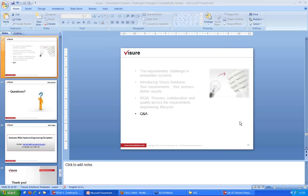We have integrations with testing tools. Like right now, there's a show in San Jose, the Embedded Conference, where an integration is being announced with the LDRA tool. The LDRA tool is used for static analysis, coverage, and also unit testing with source code. So we have an integration with LDRA as a testing tool. We also have an integration with Jira and with some other defect tools like Bugzilla.